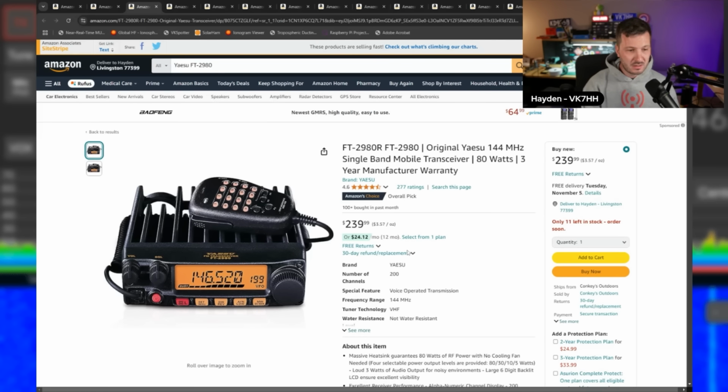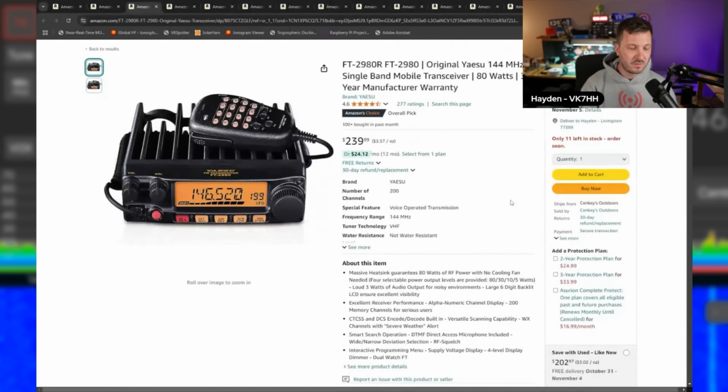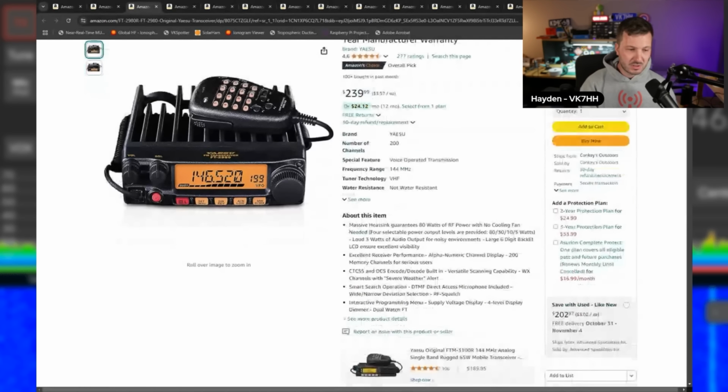radio with no cooling fan as well, so there's no noise. It's got a great speaker in it, loud 3-watt output of audio. It's got all of the other features, your CTCSS. You've also got your weather channels and a few other things in it as well.